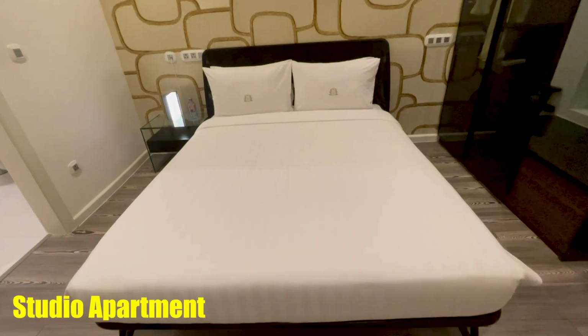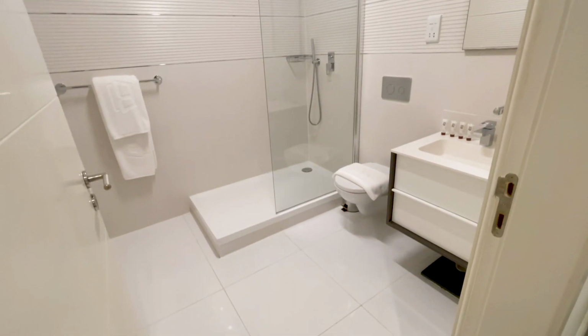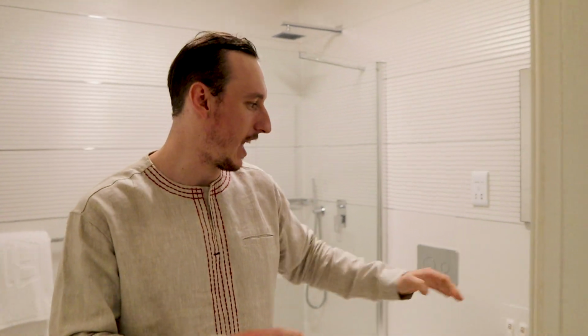This is the one bedroom studio room, which is incredible. As soon as you walk in, you have obviously the bed, which is immaculate, and then as soon as we go in here, you guys know I absolutely love bathrooms. You have a massive bathroom here, walk-in shower, rain shower on the top, all the amenities, the hand wash, the face creams, everything is all there.